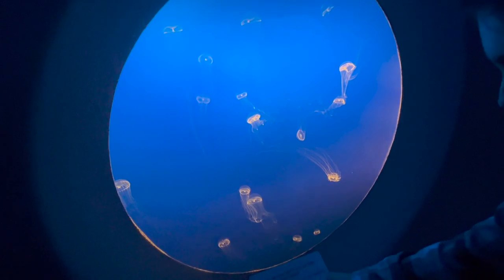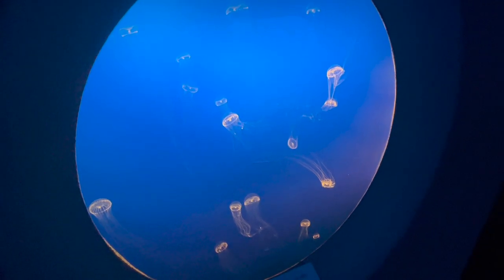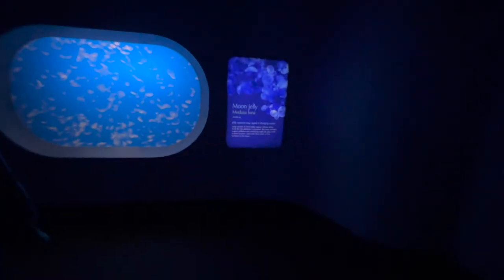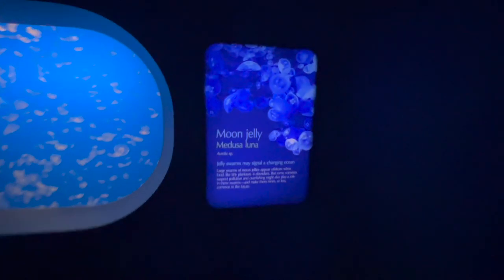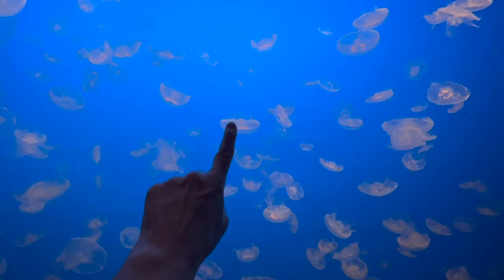Oh, you press the button and the jellies light up. That's cool. No, this is them in their natural environment. This is natural, and then that's with the light. That's really cool. You just press that button right there. Leafy jellies adapt well to changing ocean conditions. Moon jellies. Lots of little guys. And these are really small too.